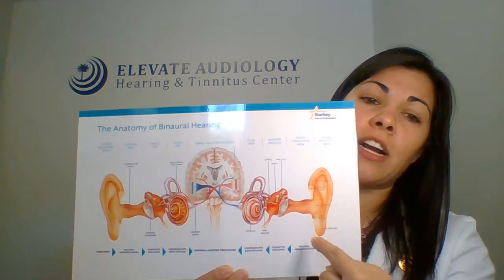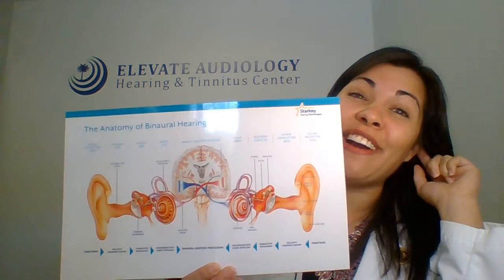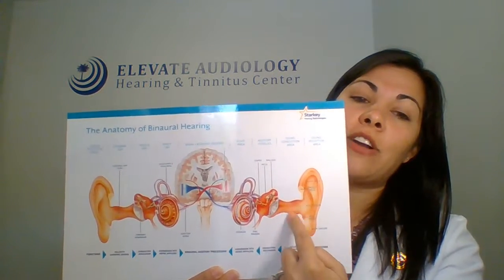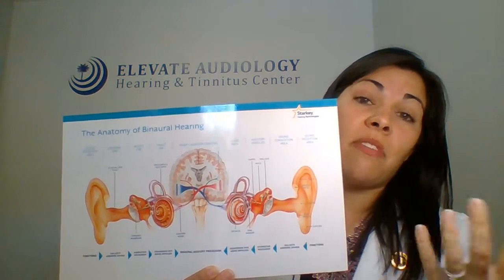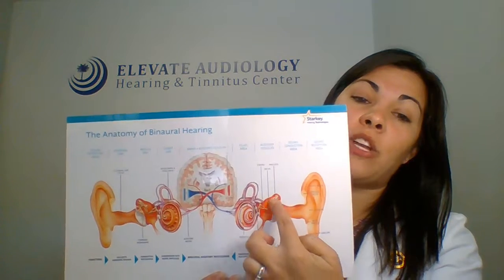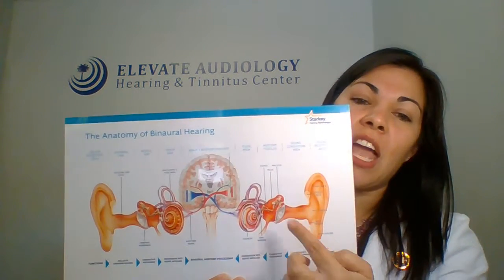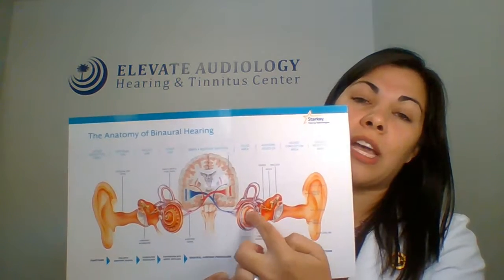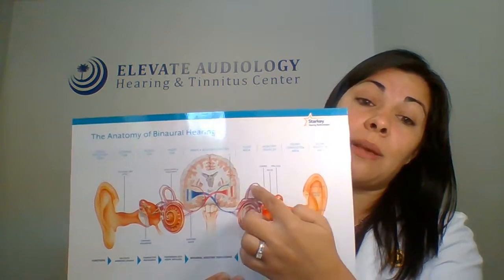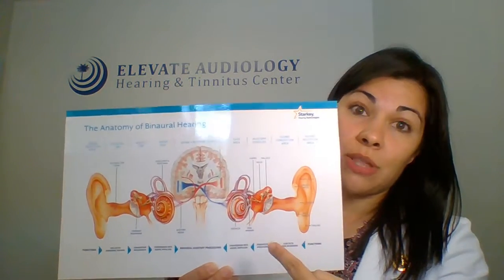You have your outer ear, which is what we say to a baby when we say, point to your ear, right? Then you have your ear canal. This is where wax builds up, if it builds up for you. You have your middle ear, which starts with your eardrum, and then you have the three smallest bones in your entire body. And then you have your cochlea and your semicircular canals, which are responsible for balance, which we're not getting into in this video.